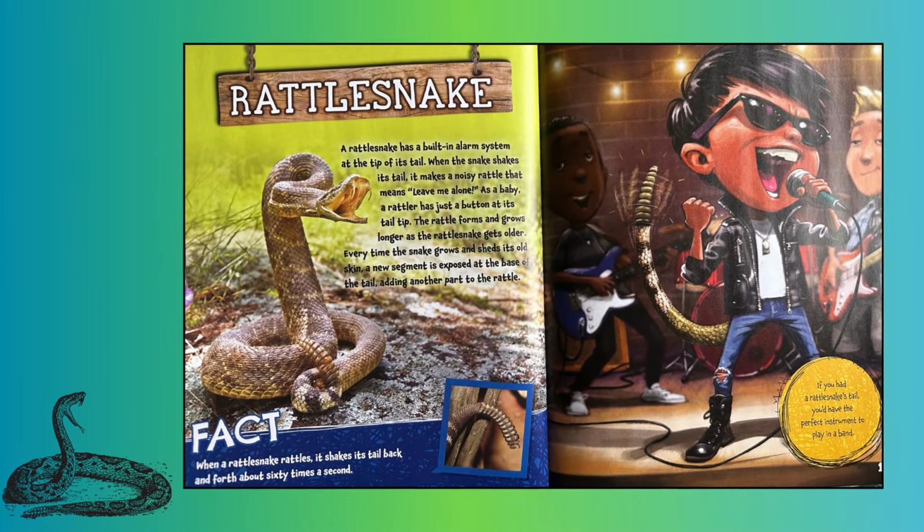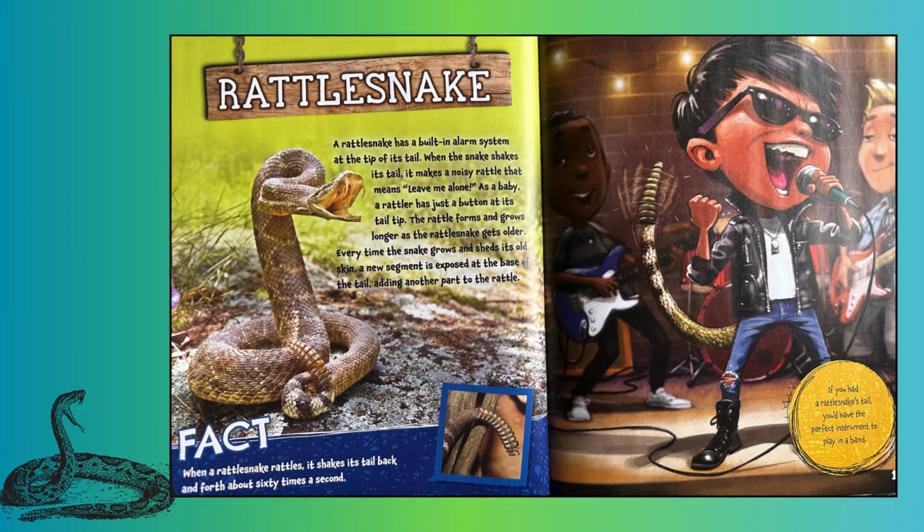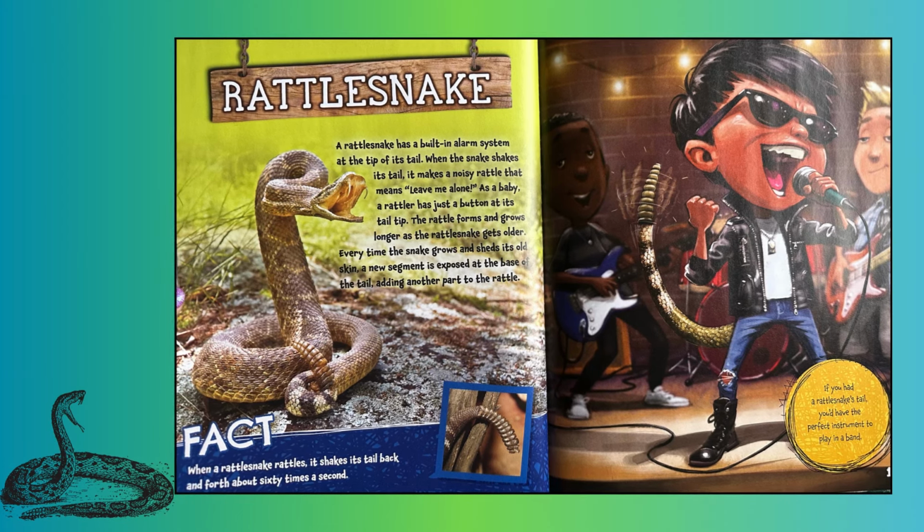Rattlesnake. A rattlesnake has a built-in alarm system at the tip of its tail. When the snake shakes its tail, it makes a noisy rattle that means, "Leave me alone." As a baby, a rattler has just a button at its tail tip. The rattle forms and grows longer as the rattlesnake gets older.